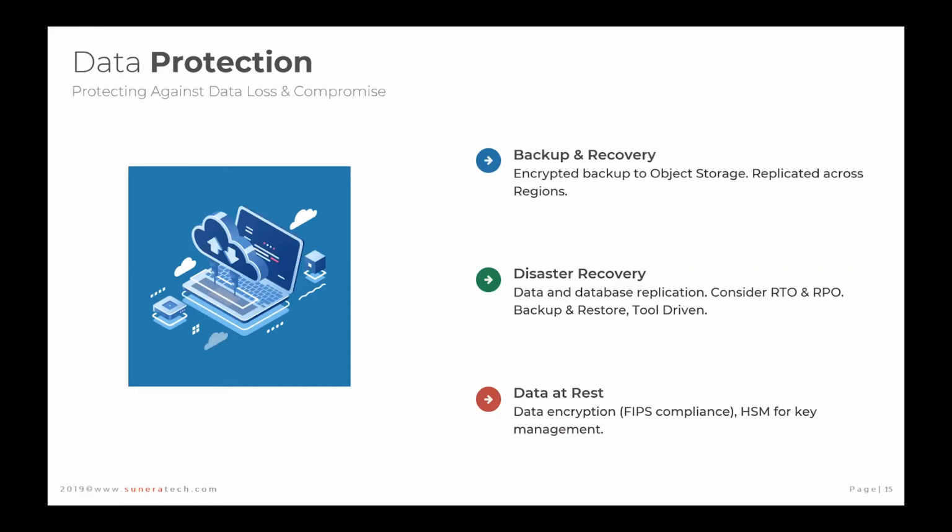So you can be comfortable with the fact that if something happens to a data center, your data will be backed up and there will be secondary copies available. This covers really all three of these requirements, but the key thing is it is encrypted, it is totally protected for you.